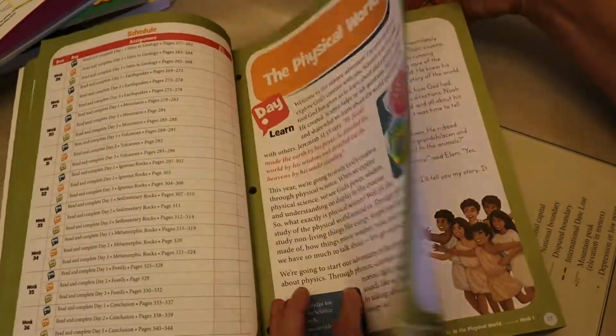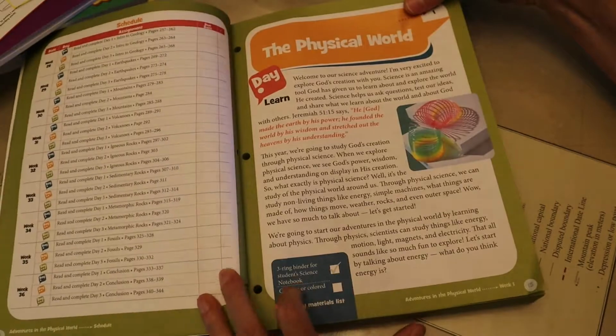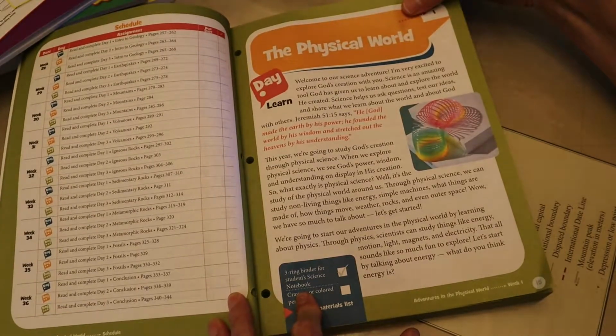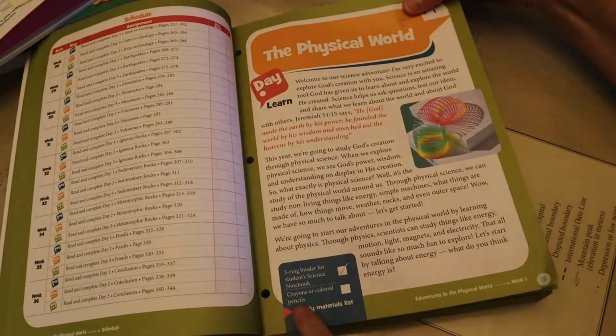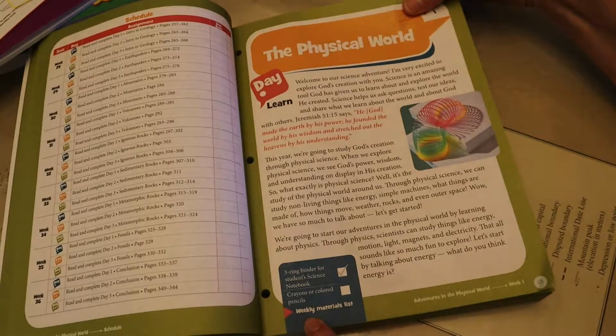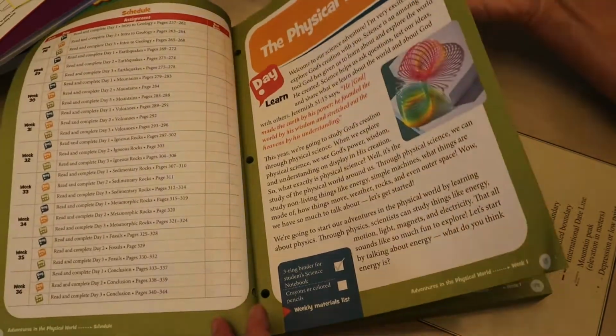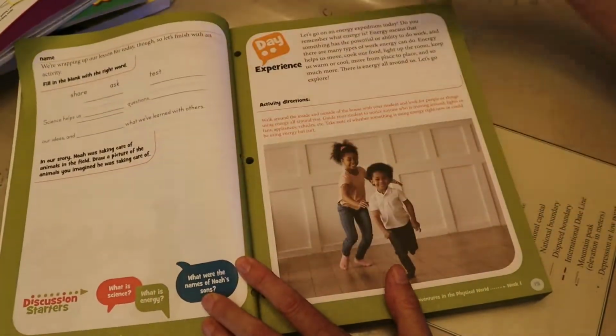Actually, I think it tells you right at the beginning, right here. You will need a 3-ring binder, and you will want one of those. You don't have to do it, but I let them do that, where they rip out a page every week, and I'll show you that in a minute. And crayons and colored pencils. That's what you need for this week for the experience. Easy.